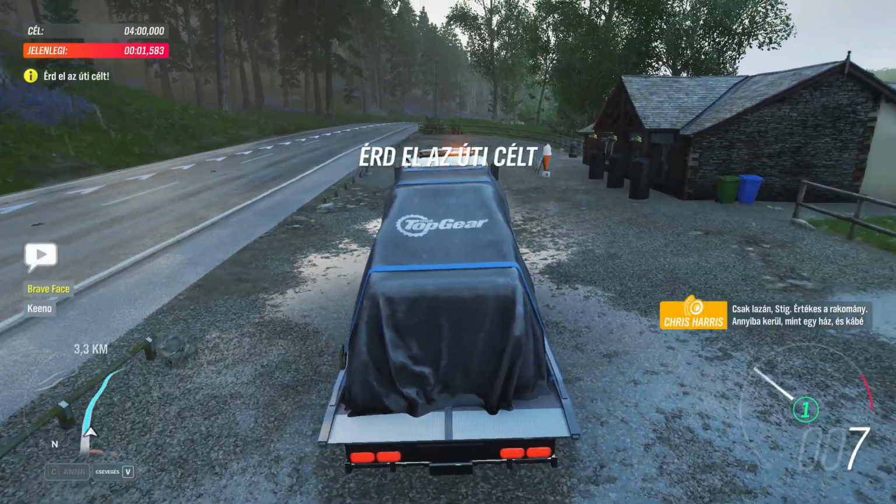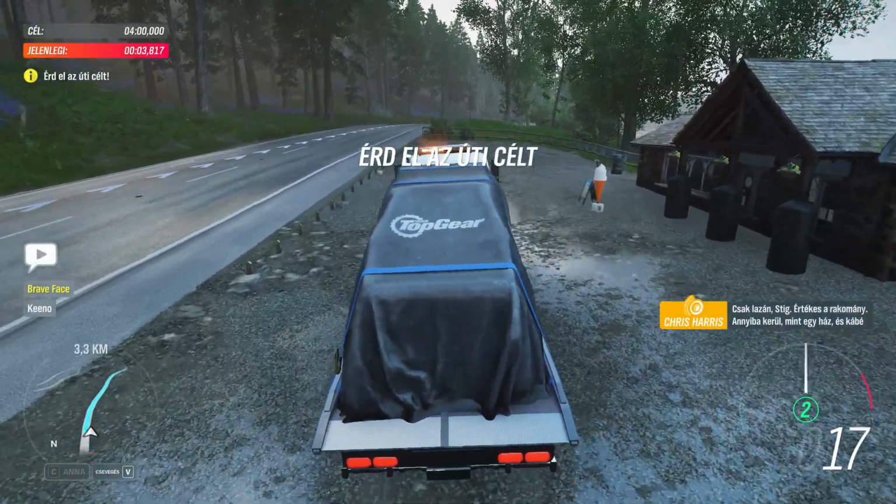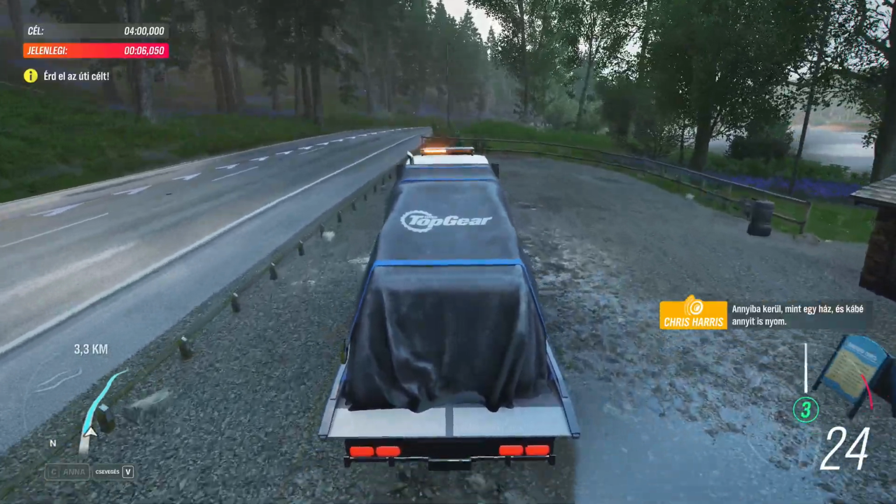Right, now take it easy, Stig. That's some expensive cargo you have back there. Costs as much as a house. And weighs about the same too.